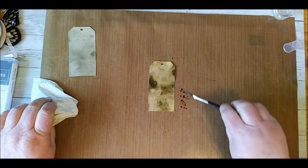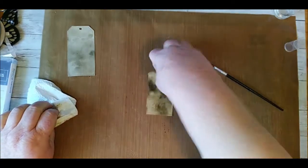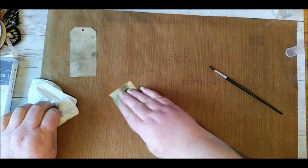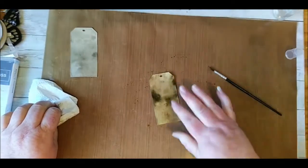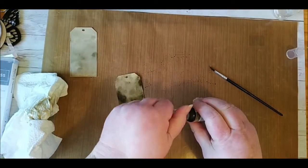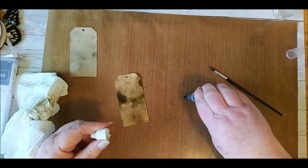So I'm just going to keep using up all of this ink, just sop it all up. Might pop a little bit more ink on there because I want a bit more depth of colour around the bottom there.